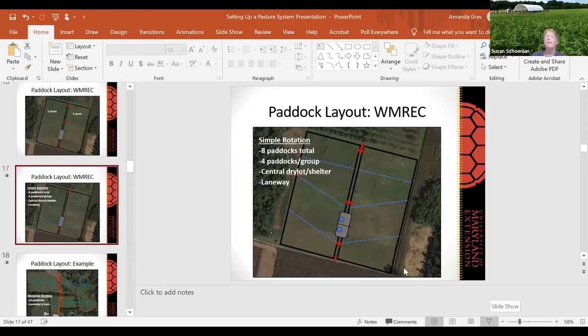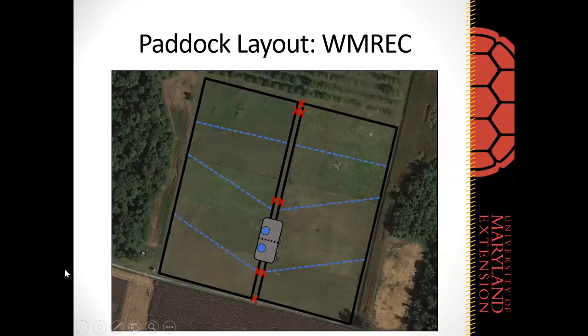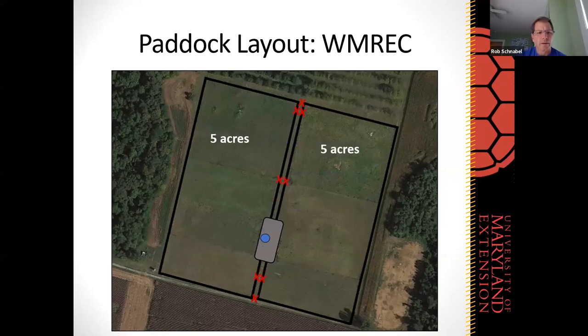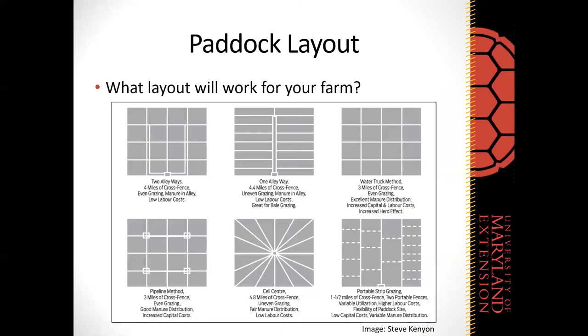Was this the slide that whoever asked about that was looking for? I don't believe so. I think you had one that showed a water system in the middle with spokes coming out, and then a couple of different ones with... Oh, this one? Yes. Okay. Yeah, that was the one I think made sense.